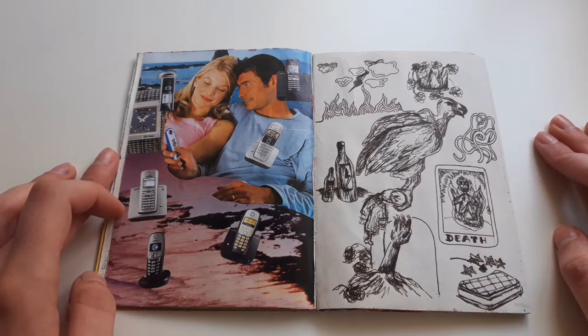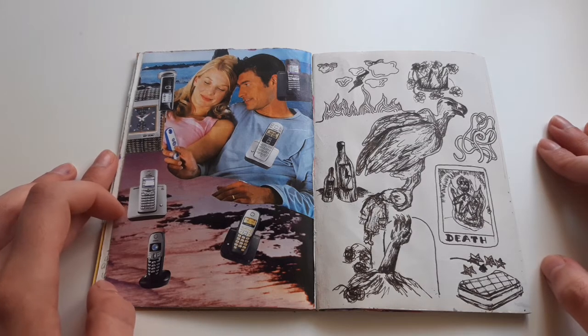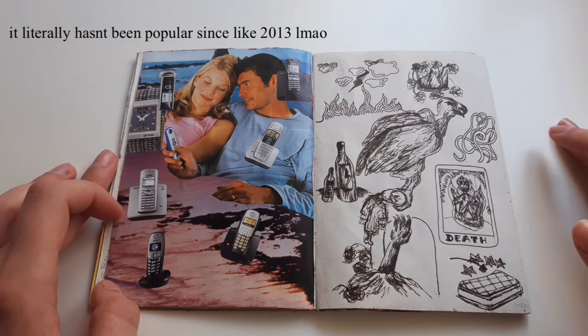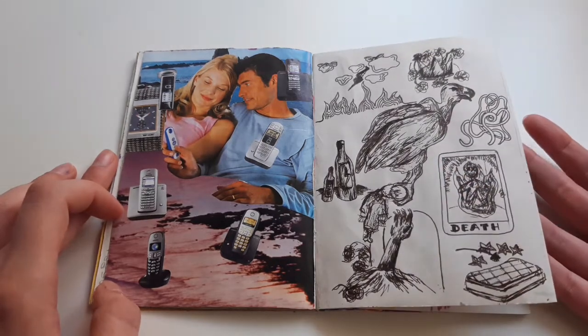My idea for this next page was to do some tattoo drawings, but I really don't like how they came out, and I hope no one ever will get this tattooed. But yeah, I was listening to an album and just making stuff up along with the lyrics. No one will guess which album it is, but if you can, comment it, I guess.